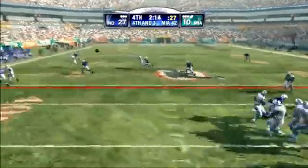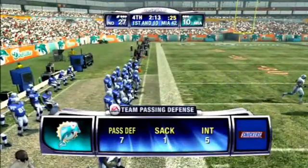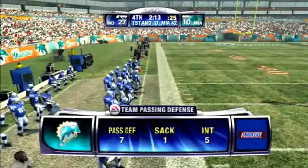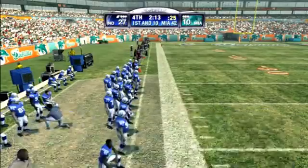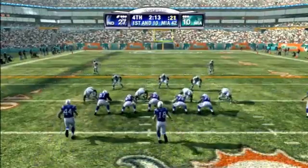48. Huge pressure by the defense. The play results in a turnover on downs. They'll start this drive at the 42. First down, 10 to go.